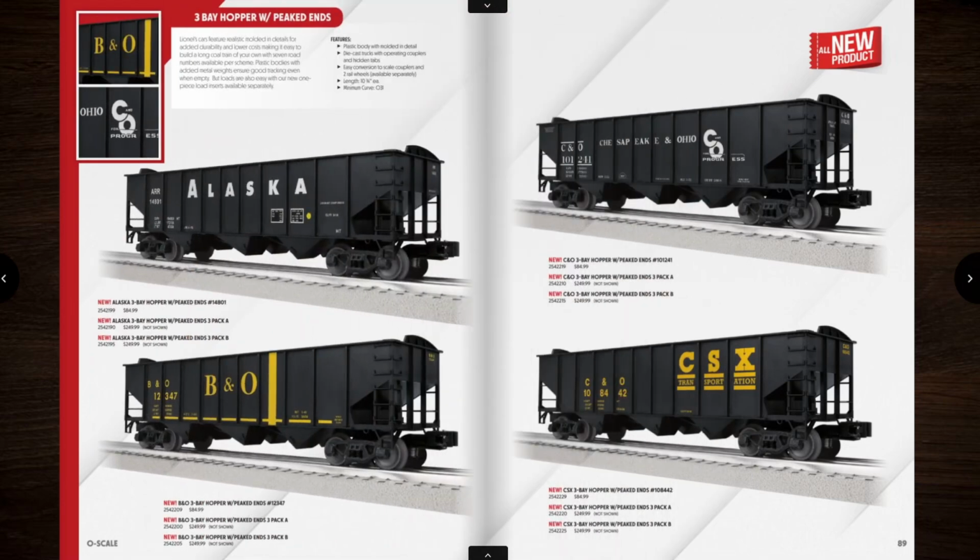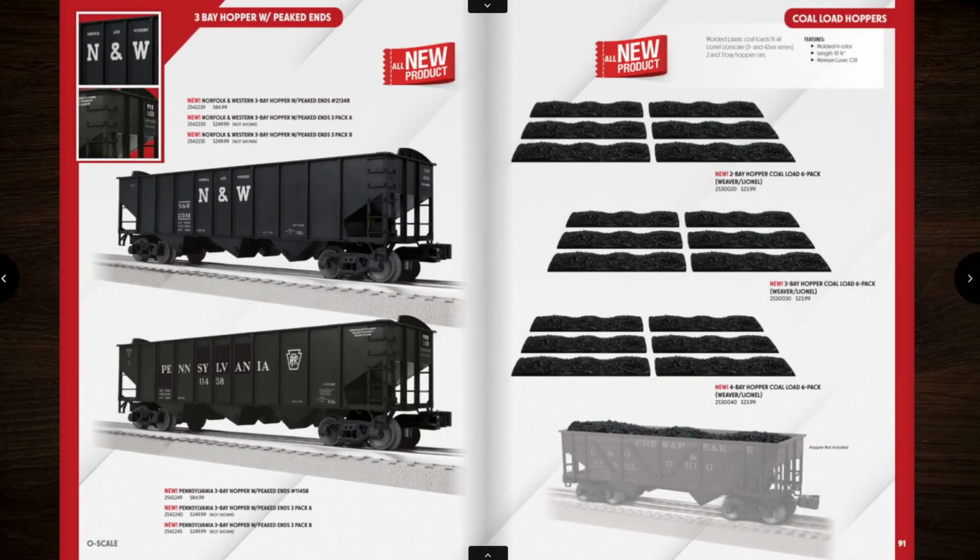I love these old hoppers. I love them all. Especially the B&O and CMO ones. I don't think CSX ever has that type of old hopper, but okay. Whatever. I love the NMW one. I like the Pennsylvania one because it actually has black patching on it, which is good. I like the wooden one.